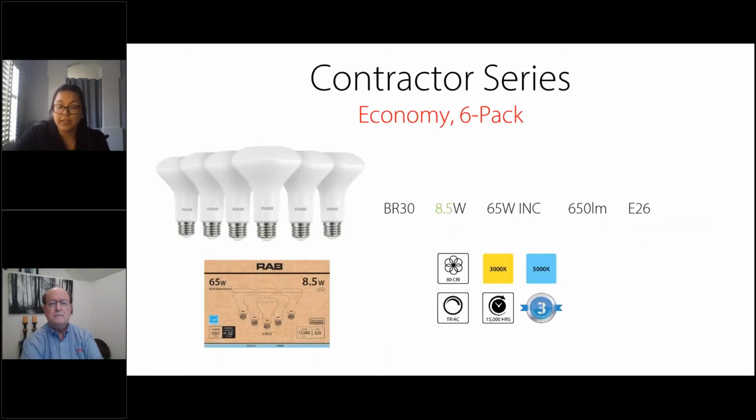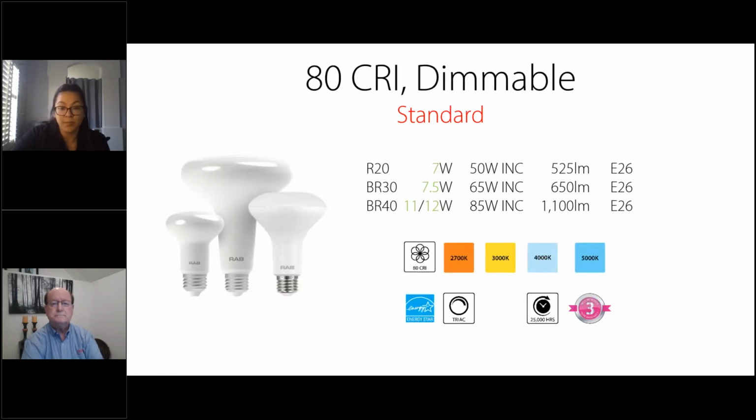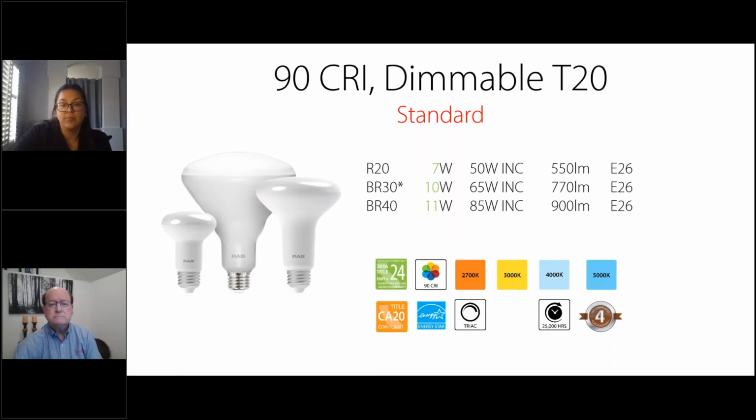We also have the contractor series. Again, it comes in a 6-pack. So this is only for the 65 watt equivalent, 2 different color temperatures, and the 3-year warranty. These are also dimmable. Then we also have the 80 CRI dimmable options, the R20, BR30, and the BR40 options, multiple CCTs, Energy Star, and 3-year warranty. The 90 CRI dimmable, these are the ones that are Title 20 approved for sale in California. We've got the multiple CCTs, Energy Star, and 4-year warranty.